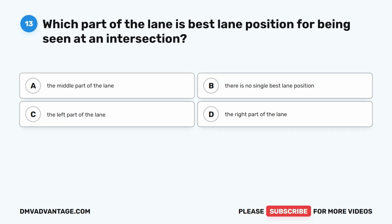Question 13. Which part of the lane is best lane position for being seen at an intersection? A. The middle part of the lane. B. There is no single best lane position. C. The left part of the lane. D. The right part of the lane.